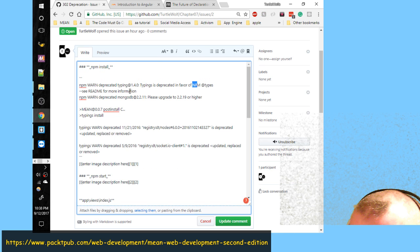See readme for more information. What readme? Let's go up to... It already had a readme. Let's go back then. That's the one I pasted in. So did I change this to readme? I went too far.